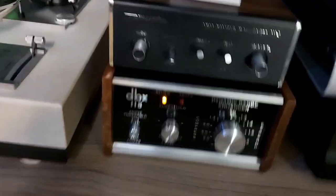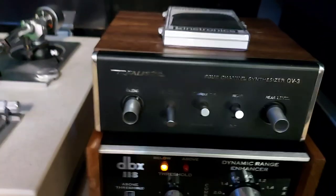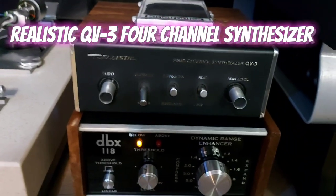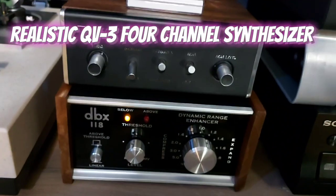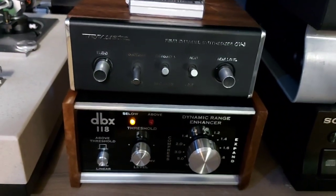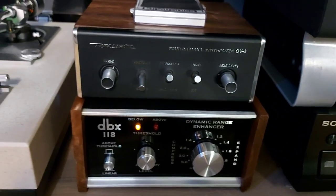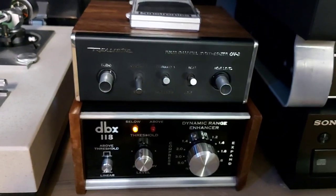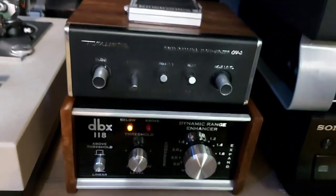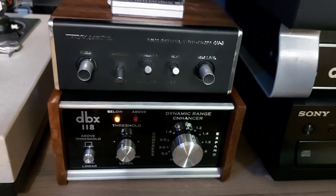But this thing, I found about three or four weeks ago. It's a Realistic QV3, and it's from Radio Shack. But it's quite well thought of. I looked on YouTube and online about it, and it's one of the rare, proprietary, incredible things that Radio Shack ever did. In my opinion, it allows you to turn your two channel system into a four channel quad system.